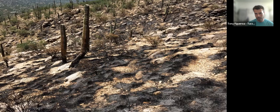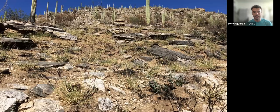So after the fire, the Sonoran Desert Museum went up and surveyed the area. Kim Franklin took some pictures of the site and monitored its progress through time. You can see right after the fire, ground's completely charred. Many of the saguaros are completely charred, likely the ones that have burn scars all the way to the top of them will die. Some of them will survive, but this is post-fire. Who wants to play the betting game of what the first thing that's going to grow back is? You guessed it, it's buffelgrass.